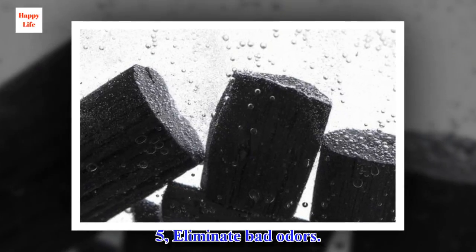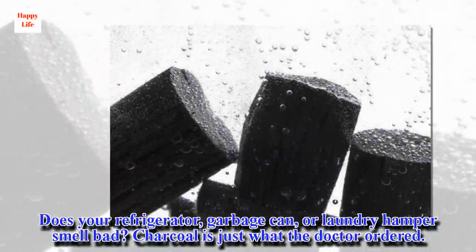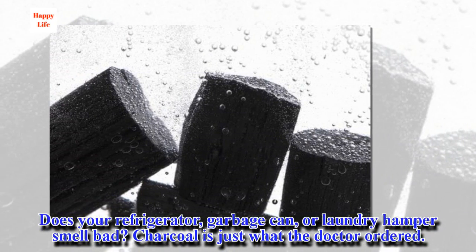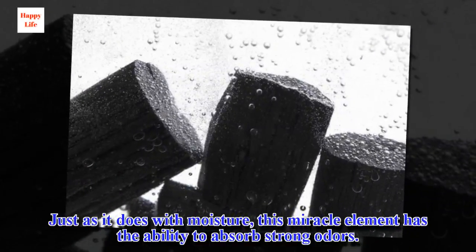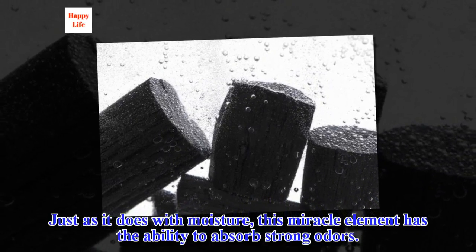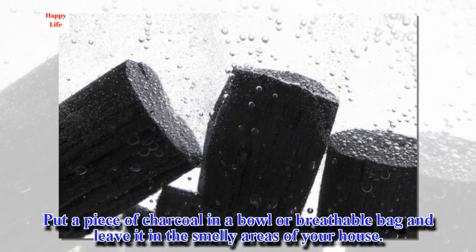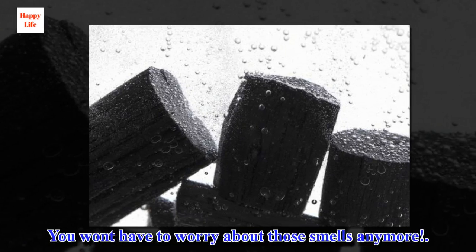5. Eliminate bad odors. Does your refrigerator, garbage can, or laundry hamper smell bad? Charcoal is just what the doctor ordered. Just as it does with moisture, this miracle element has the ability to absorb strong odors. Put a piece of charcoal in a bowl or breathable bag and leave it in the smelly areas of your house. You won't have to worry about those smells anymore.